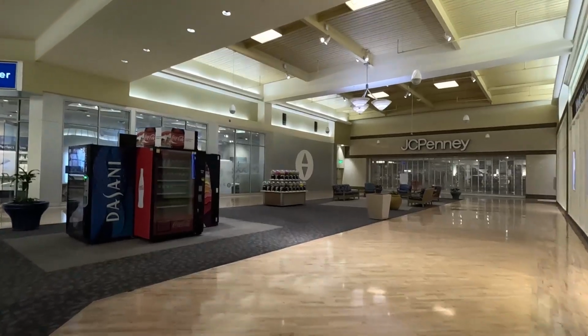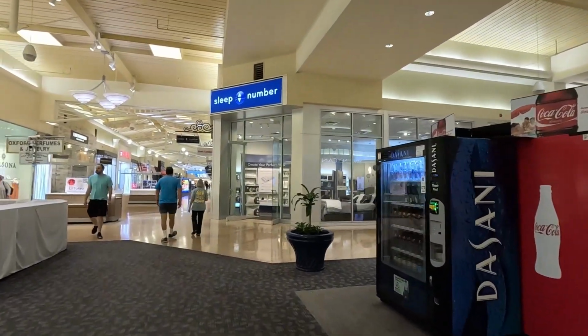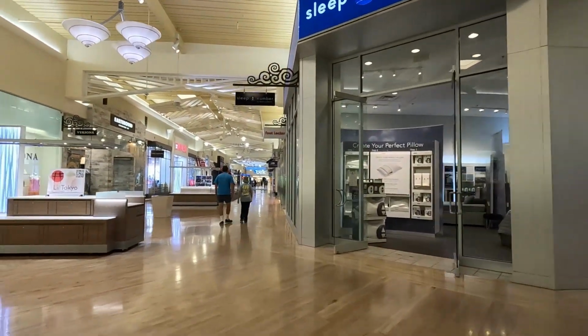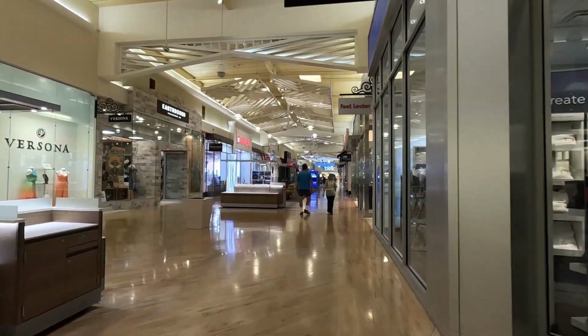There's JCPenney's, they're just not open yet, but they are still there. It's funny, some of these stores don't open at 10. I find that surprising. But I know Dillards opens at 11 also, so some of these stores open at 11. It seems like they're missing out on business because there's quite a few people here this morning.